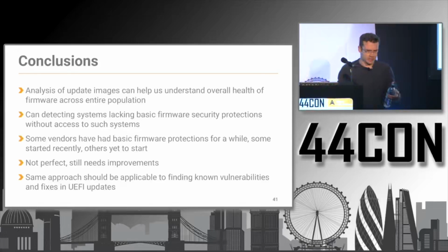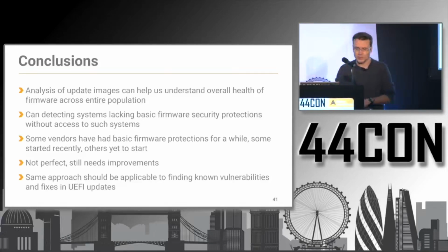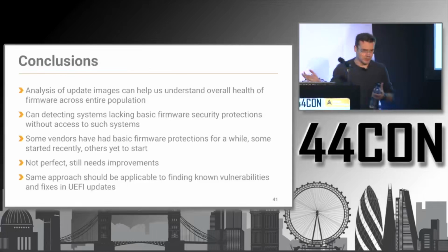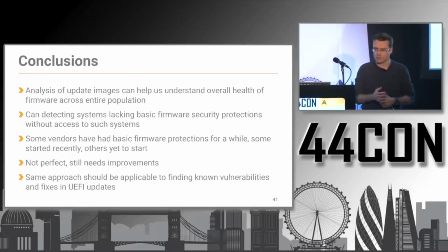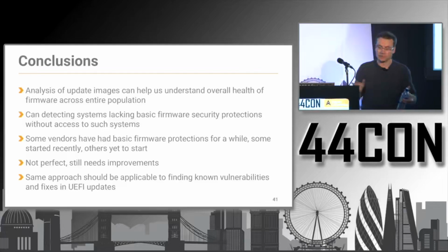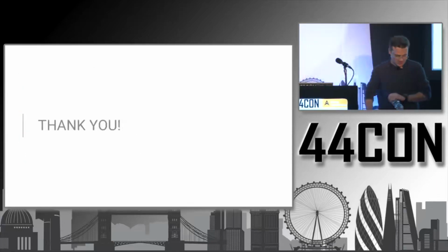This type of analysis is not perfect. There are false positives, there are false negatives, there is room for improvement. And it can also be applicable to finding other vulnerabilities, more complex things, not just basic protections, but things like S3 boot script vulnerabilities, SMI issues, and all of those, without the need to get the physical systems. So with that, I think that's pretty much it.